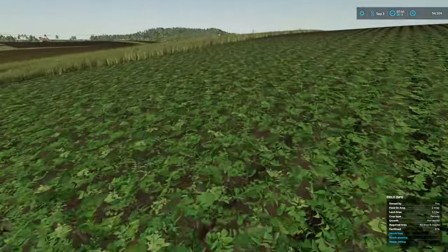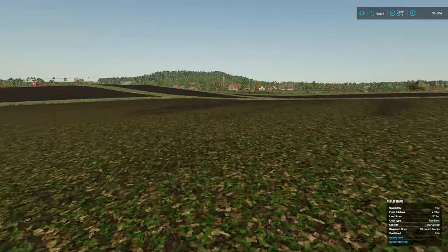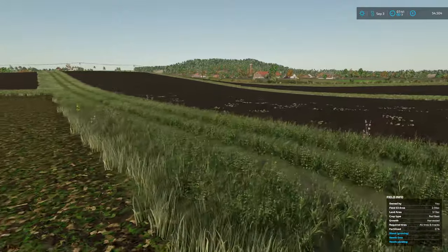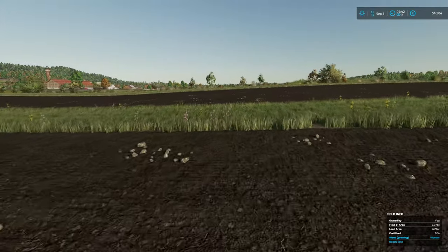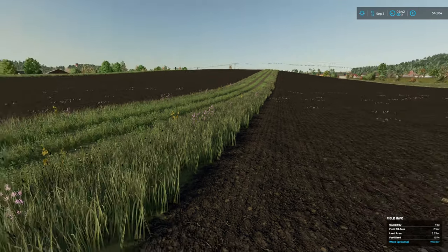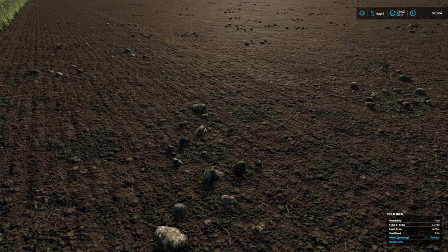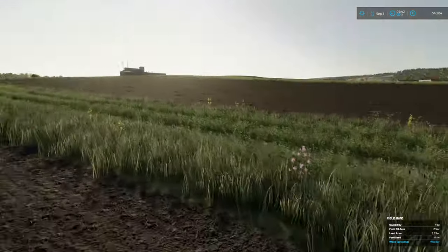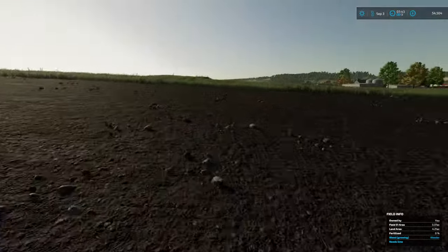So this field needs plowing. The two fields I managed to cultivate are these ones here that had our sorghum, I think it was. Did we have sorghum? I think we had sorghum and wheat. Or was it canola and sorghum? Anyway, these two grain fields have been cultivated. Unfortunately, we've got stones. I think these might be large stones and these might be small stones. So we may need a stone picker. We'll probably lease that. Stone picking is going to be a thing on this series.